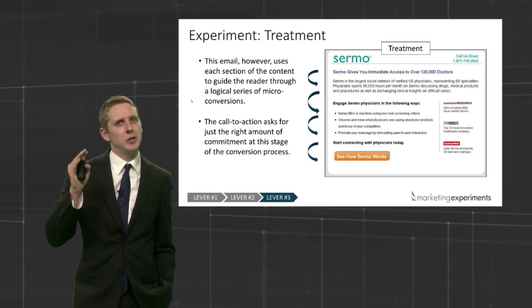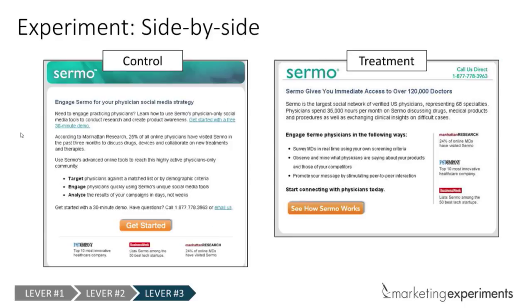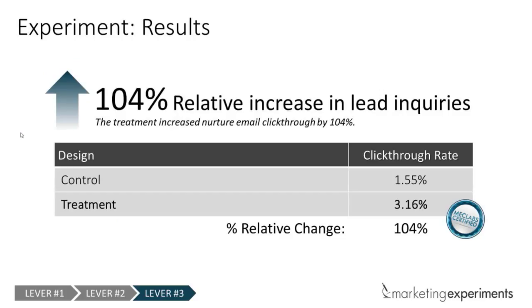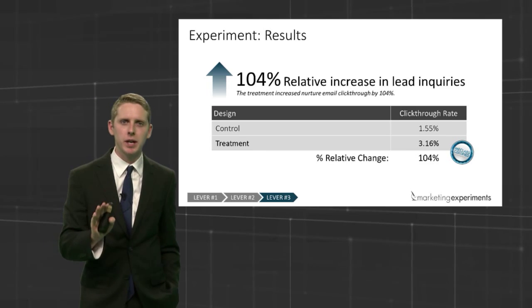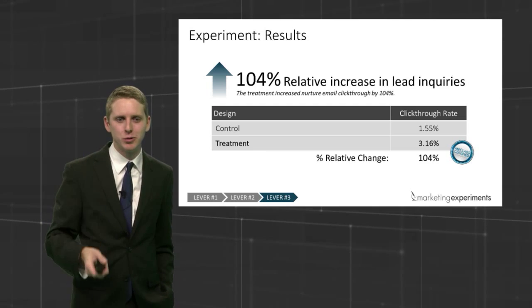But by simply rearranging the copy and leading up to the right ask, building the right argument and leading up to the right ask, we're able to say, not just get started, but see how Sermo works. That's a smaller micro yes. That's the conclusion that you're trying to foster. And you want to make sure that you're fostering the right conclusion at the right stage of the process. By doing that side by side, we're able to generate a 104% increase in lead inquiries. Now, you'll be able to study these case studies. You'll be able to look at them in depth. What you need to grasp right now, audience, is that you want to make sure that you have the right argument leading up to the right ask.